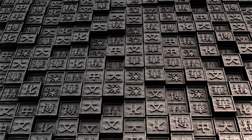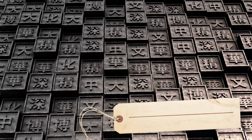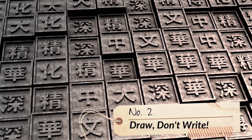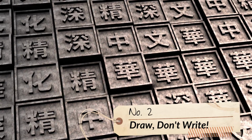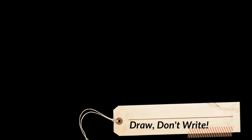Number 2. Make friends with Chinese characters. Draw, don't write. Chinese characters can seem like a daunting maze of strokes and radicals. But what if we told you that learning Chinese characters can be turned into an artistic adventure? Instead of seeing them as mere written symbols, think of them as beautiful drawings that represent meaning.